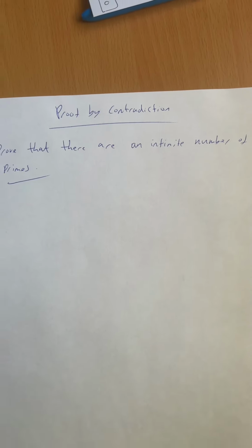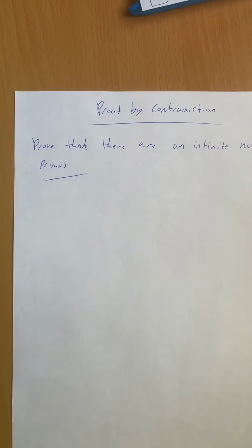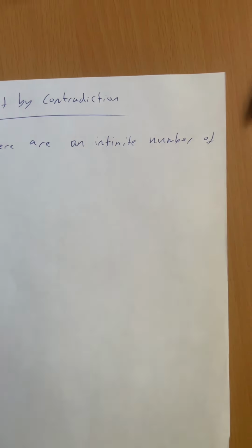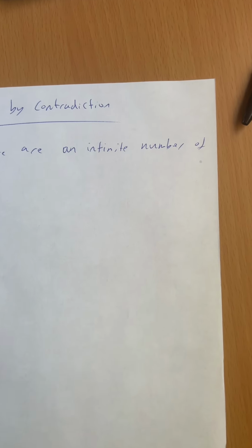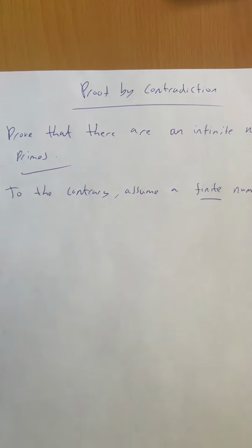And the idea of proof by contradiction, you assume that the opposite of the conclusion in the question is true, right? So the conclusion in this question is that there are an infinite number of prime numbers, right? So what is the opposite of that? Well, there are a finite number of prime numbers. So your first sentence is going to be this. To the contrary, assume a finite number of prime numbers, right?